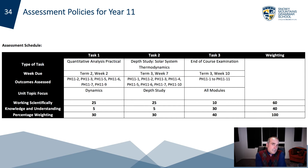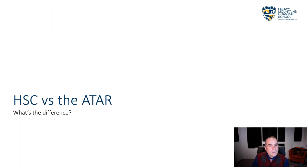We have assessment policies in Year 11 and 12, something you're going to be very familiar with because we've introduced those into Year 7 to 10. So this one is the physics one from a couple of years ago. It tells you that there are 3 tasks, what they are, the weeks due, the outcomes assessed, what the topic focus is, and the weightings of each of those tasks. Okay, so you'll get a booklet again with all that information in it too.